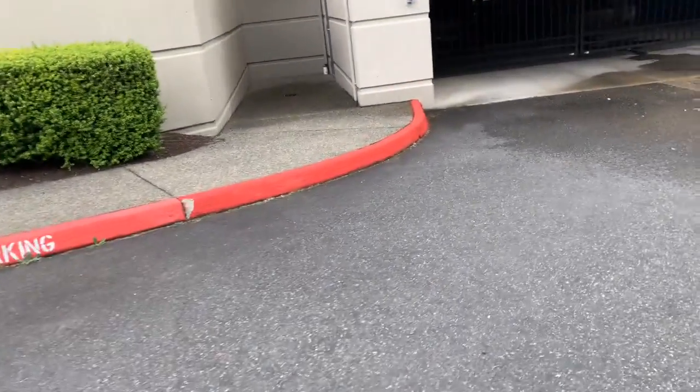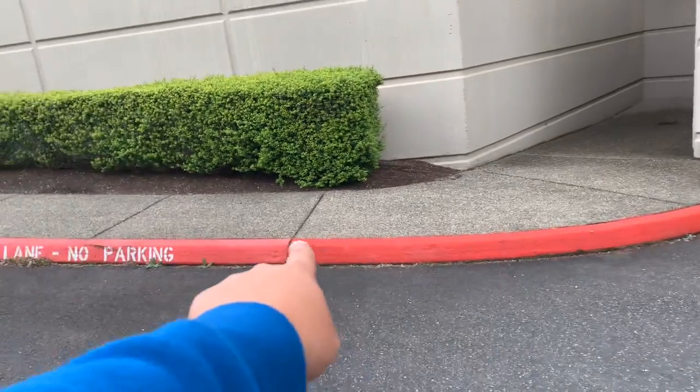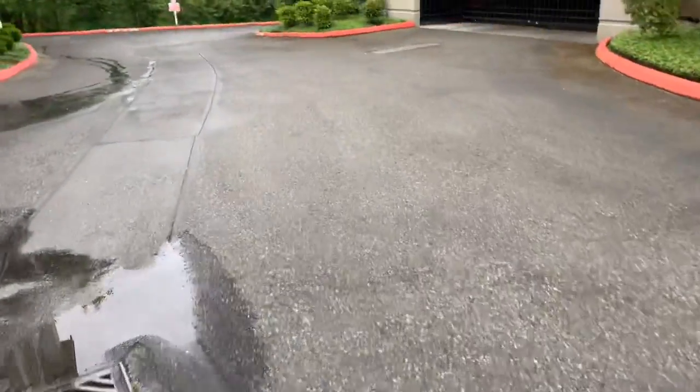This one around here, let's remove and replace this too. Okay, so this is 9 feet right here, 9 feet. Remove and replace.